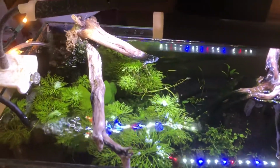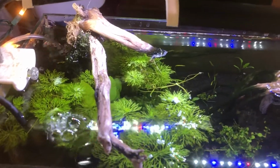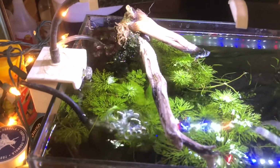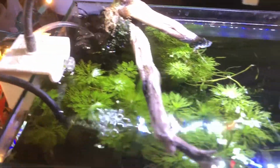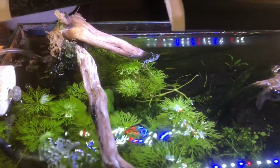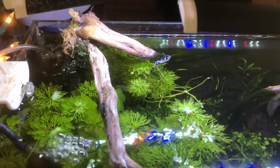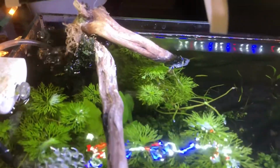My tweezers from planting last. This plant here needs to be trimmed back, but it's doing well in this tank. And then I've planted some crypts and some hair grass and that sort of thing in there.